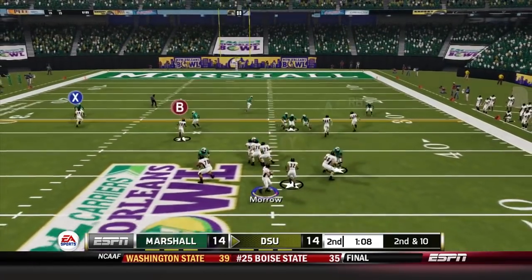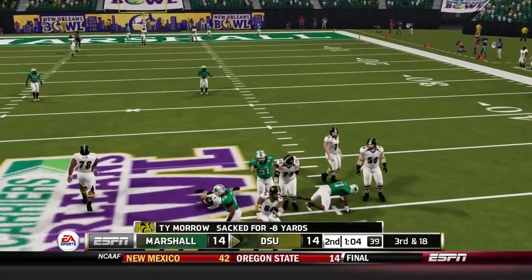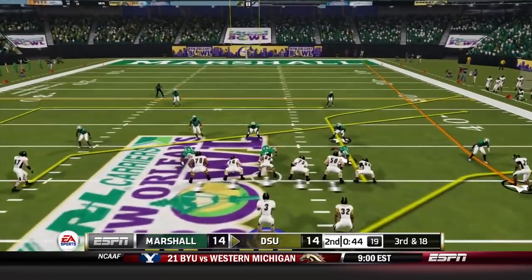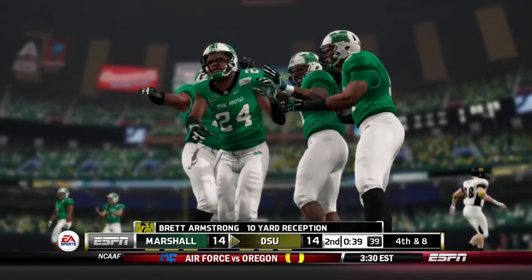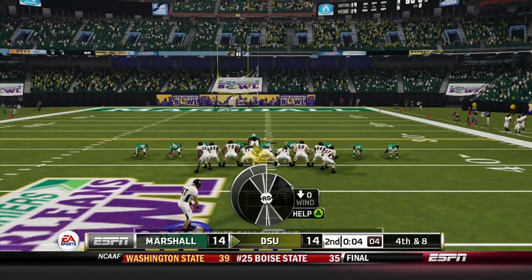2nd and 10, Morrow dropping back. It looks like a 7-step drop, and might have dropped back a little bit too much as it allowed Gary Thompson to come in off the edge for a sack. It's going to be 3rd and 18. Looking up the middle to Brett Armstrong. Makes that catch. We're trying to just get something rather than go for the big play to try to attempt a field goal. And that's exactly what Garza is going to do here.